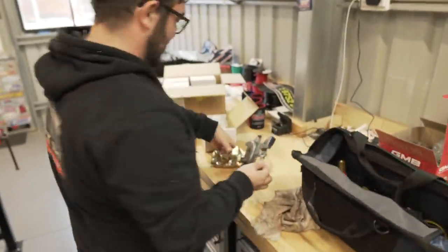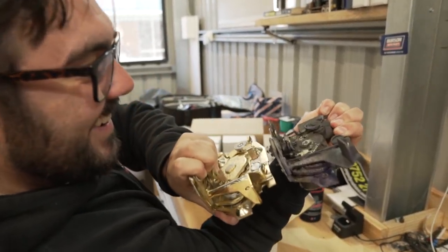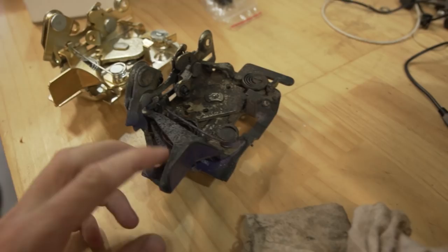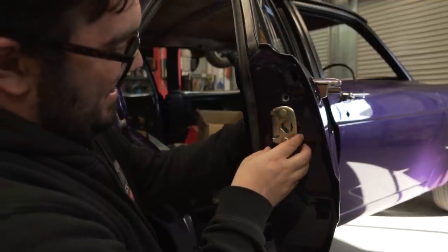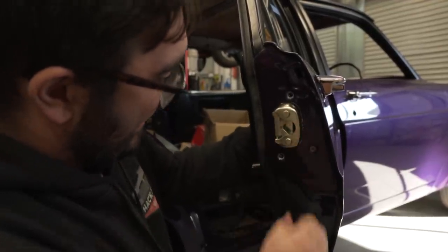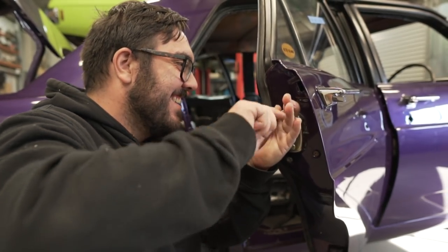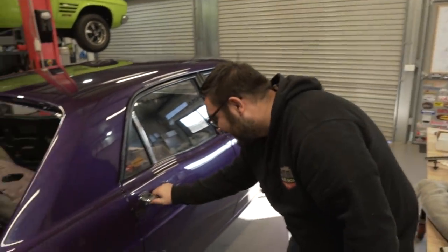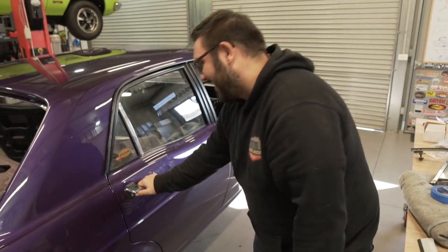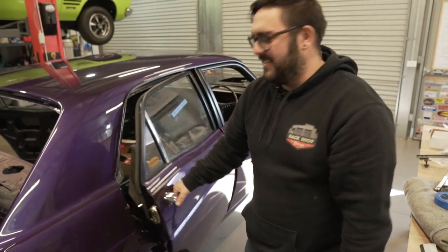So if we compare these to like. Compare the pair? What would you prefer? Yeah. Put them down. So you can sort of see, gunky. Not so gunky. Oh. How much better does that look? Ooh la la. I'm actually pretty excited to see how the door feels after this. I know. Oh! Is it better? Yeah, it pops now. That's nice. That's better, yeah.